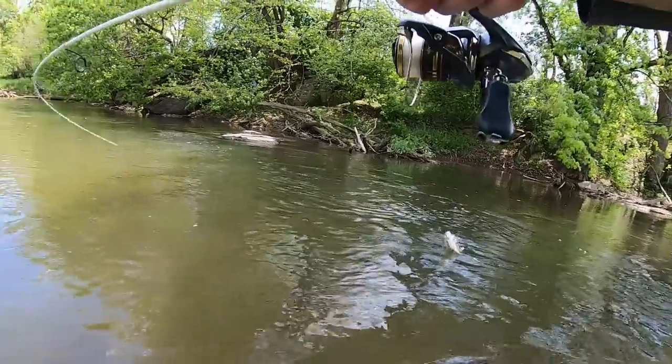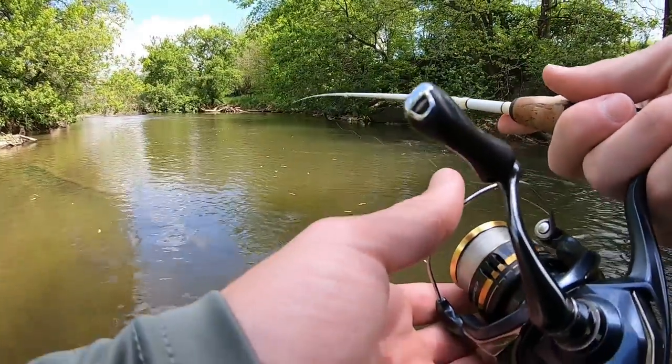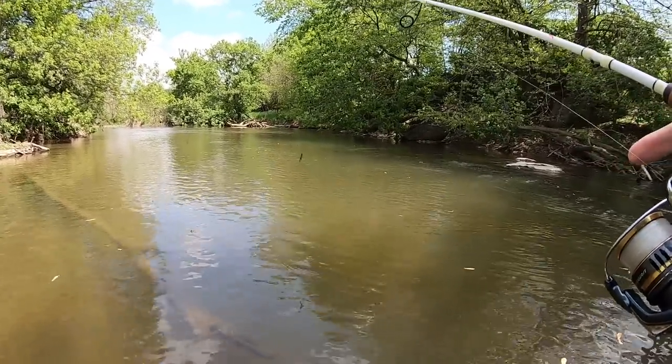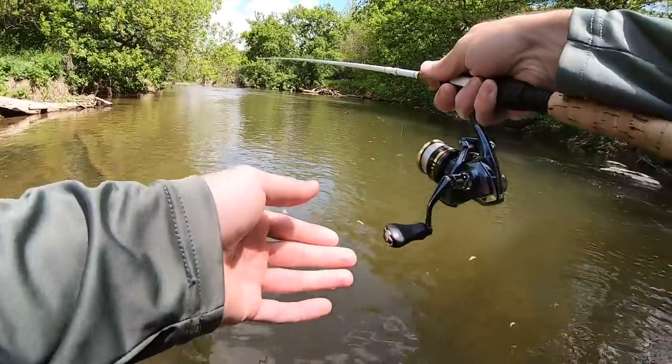Fish on. Just a little fella. I got my barbs pinched down on this Rooster Tail, so I'm bound to lose a few trout today, but that's all right.